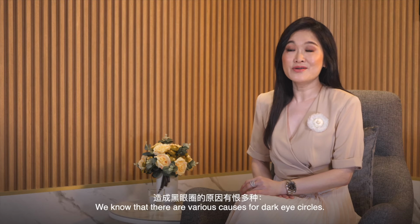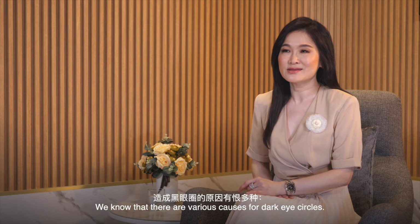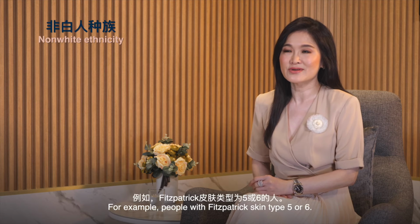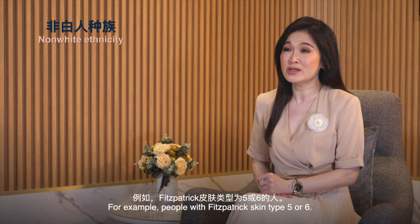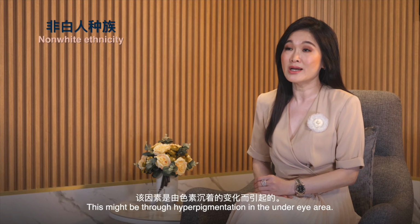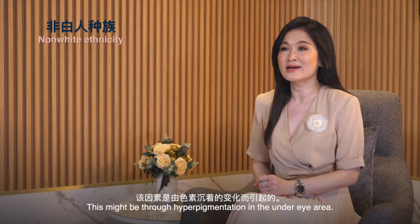Now we know that there are various causes for dark eye circles. One cause is that dark eye circles tend to be more common in people with darker skin tones, for example, in patients with Fitzpatrick skin type 5 and 6. Now these might be true hyperpigmentation in the under eye area.